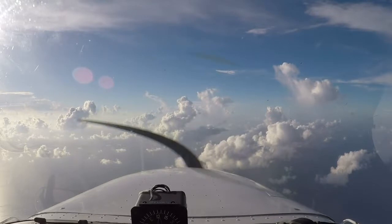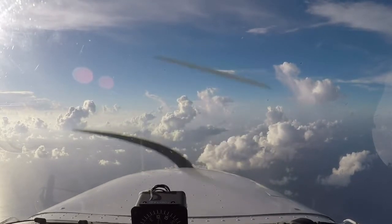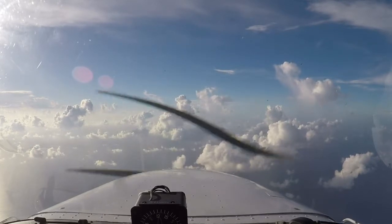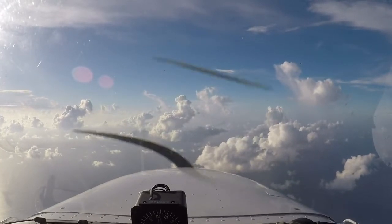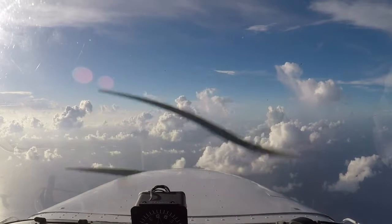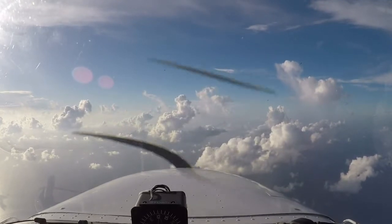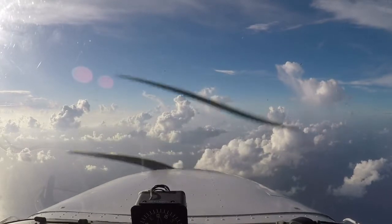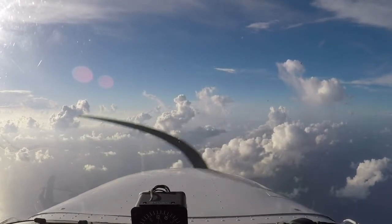Southbound, 17,000. So could we glide to shore from here? No, we're pretty much in no man's land right now. Your best bet is to look for a boat. Yeah. So, 2071, company traffic. Yeah, so here's your best bet. And just drop the doors open and land tail low.